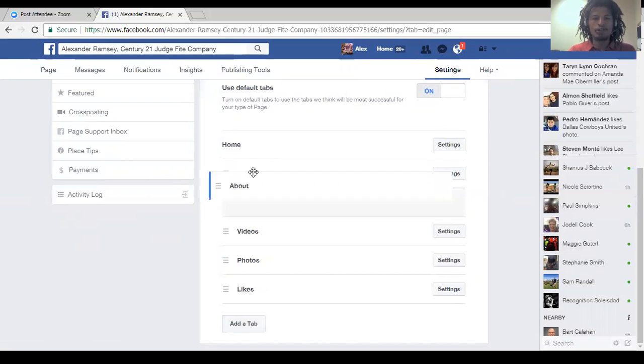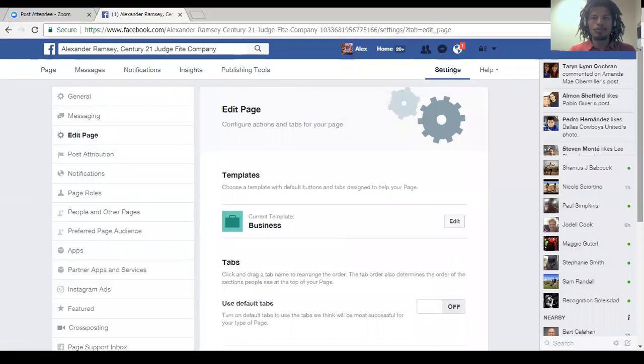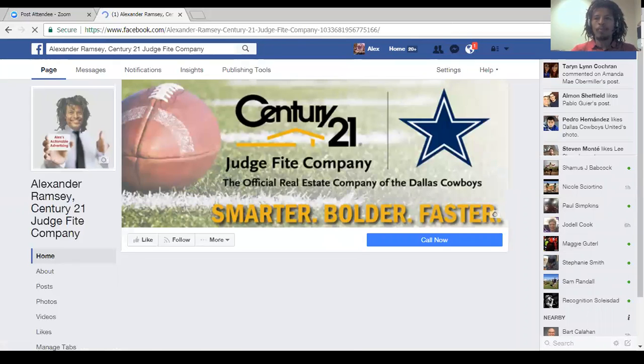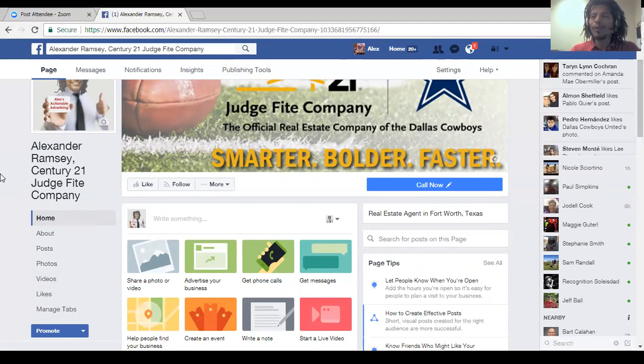So I'm going to choose my about section right underneath my home. I'm going to follow that up with photos and videos and likes. Okay. I'm going to scroll back up to the top and I'm going to hit page. And we can see now on the left side, those changes have taken place. Home, about, post, photos, videos, likes. Awesome, right? Okay, so we want to continue fleshing out this about section.